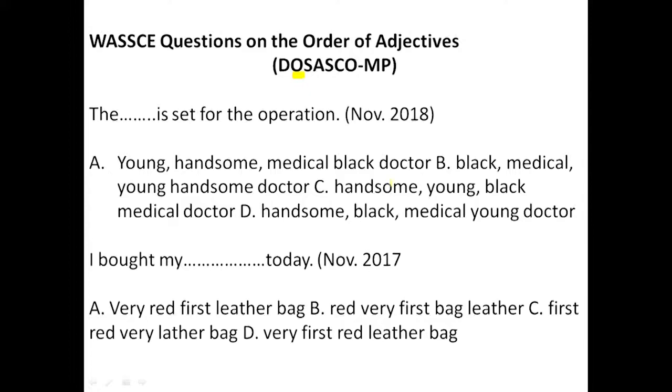In C, we have handsome. Yes, handsome is an opinion adjective. It's supposed to be the first. We accept that one. After opinion, we are supposed to have what we refer to as size. But thankfully, we haven't got any size in the option. So next to consider will be age. And we have age, young. So of course, handsome, fine. Young is fine, because after opinion we have to come to size, but we haven't got any size there. The next is supposed to be age. We have age there, of course.